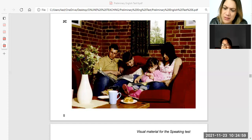What are they sitting on? They are sitting on the sofa. So where is he standing? Behind the sofa. Looking at the magazine.